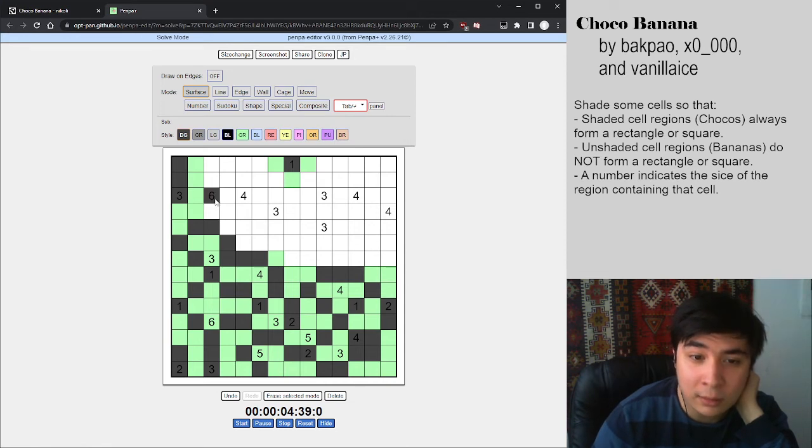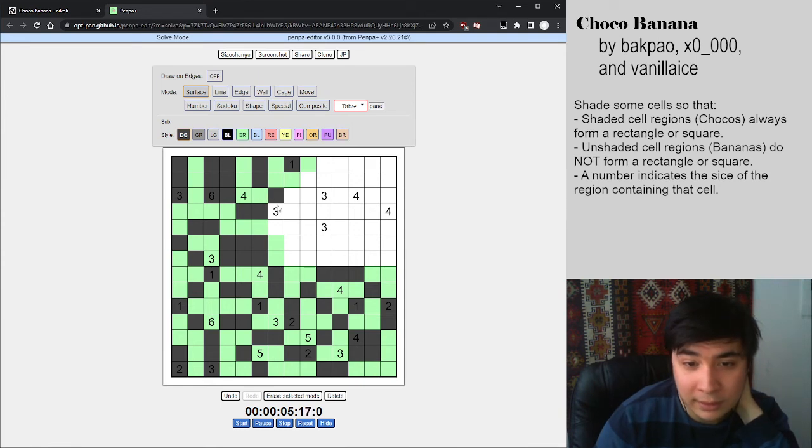Now the 6 has to be shaded because if it's unshaded, it takes 7. It can't go down or else it forms a banana, so we have this 2 by 3. The 4 needs 1 more cell. This has got to be shaded here so it doesn't connect to this region. This is now a 2 by 3. It can't connect to this, and now this cell wants to escape, and now that blocks this as well. So we have our 4 cell banana.